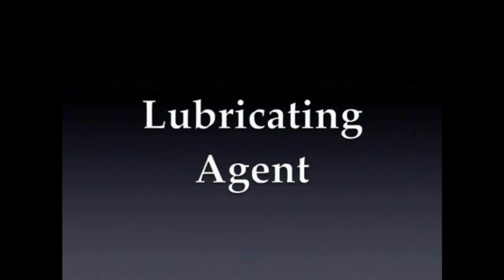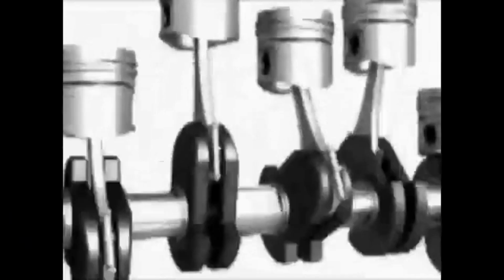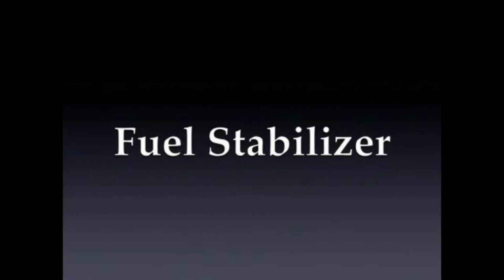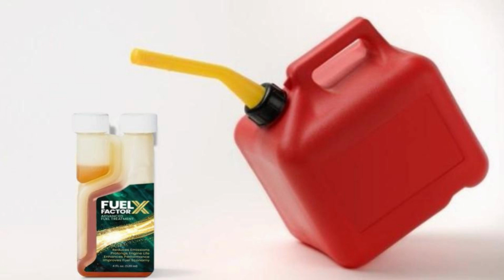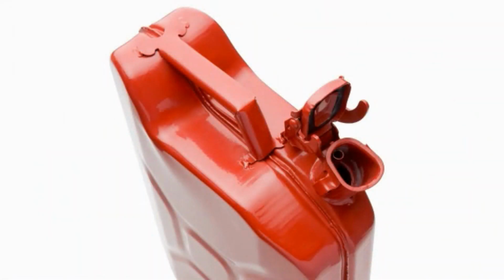FFX also contains lubricating agent, which provides lubrication for pistons, fuel pumps, and injectors, reducing friction, which can be your engine's worst enemy. There's also a fuel stabilizer. Once fuel is made, just like any oil-based product, it has a tendency to begin to break down. As it breaks down, it loses some of its efficiency. FFX stabilizes the fuel, keeping this breakdown from happening for much longer periods of time, giving your stored fuel a significantly longer shelf life, even for years longer.